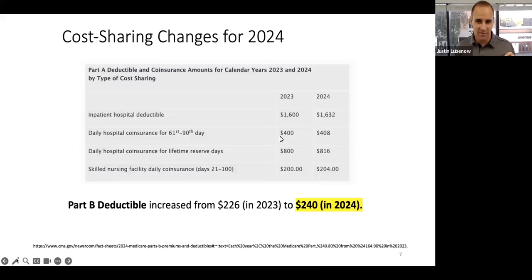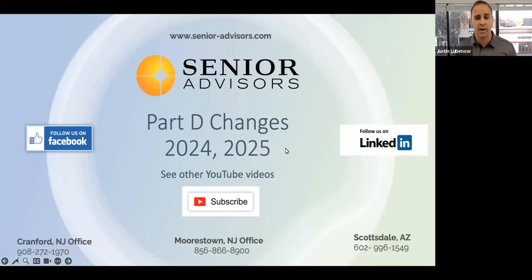Again, if you have a supplement, plan F, G, or N, for example, which are the more popular ones, that supplement will cover all these copays and deductibles for you, so you wouldn't have to worry about that. And then, as we mentioned earlier, the Part B deductible is going up $14 for next year. So those are the big highlights we wanted to cover in this video.